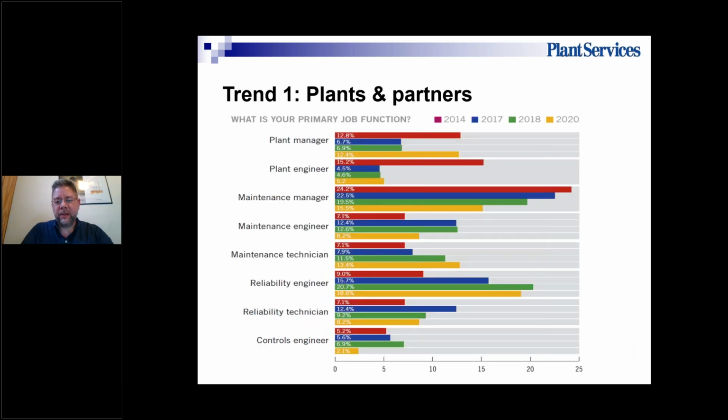We liked charting this section of this question every year. What is your primary job function? And you can see from the data here, 2014 was kind of an outlier for some of these when it comes to plant managers, plant engineers. We feel we got the temperature of the size of these teams in later surveys.